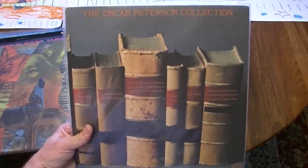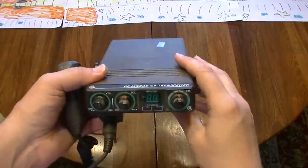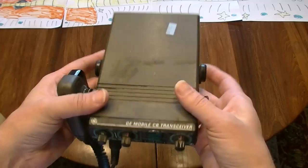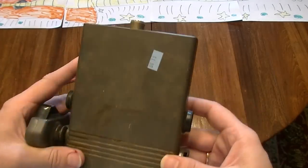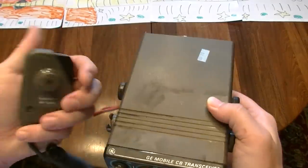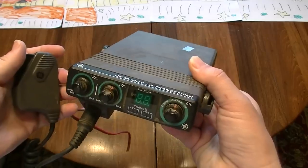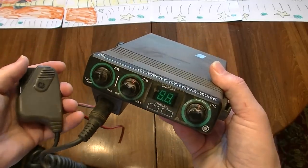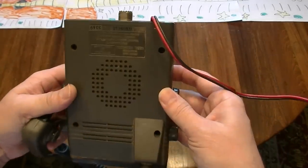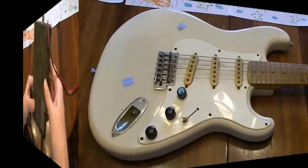Extremely great piano player. Got this little CB transceiver, a little solid state thing from a Goodwill for $1.99. I thought, really can't go wrong for that. Even if it doesn't work, there might be some useful parts here, I don't know. Got to be a little speaker in there.